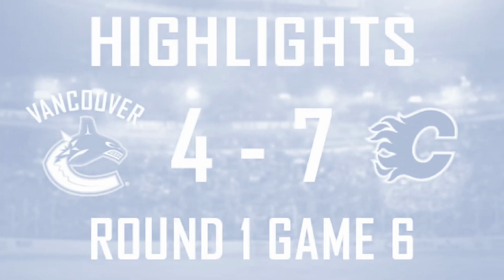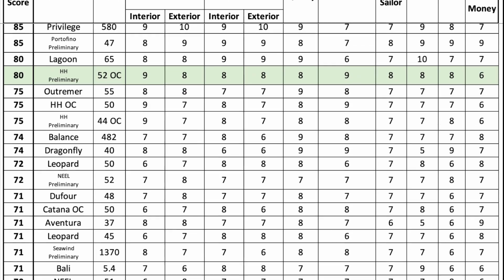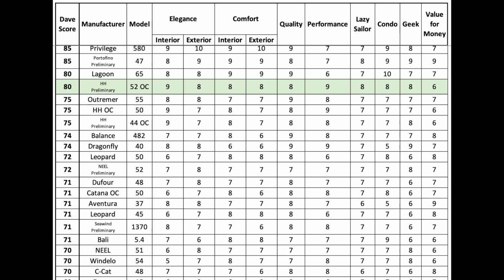Okay, it's time for the Dave score, the preliminary Dave score. And how did she do? Well, she's way up there, because this is an absolutely extraordinary yacht. So if we're looking at all the numbers here, she came out at an 80 out of 100, which puts her tied for second right now, with the only ones ahead of her being the Privilege 580, which is a much bigger boat, and the Portofino 47, which is a highly unique vessel. Both of these would be above the 52 specifically for my needs. If you are a sailor like Seth, these would flip immediately, and I wouldn't have any question about that.